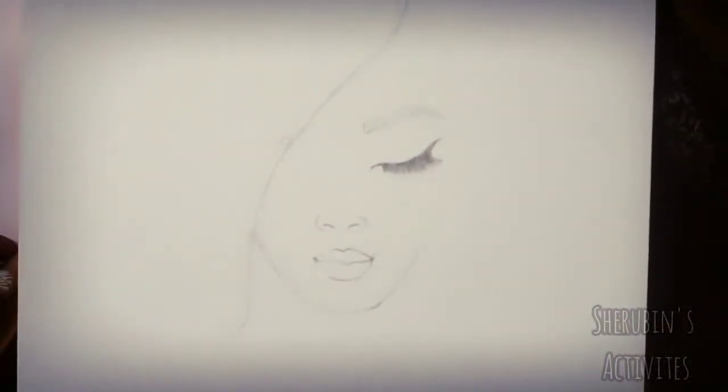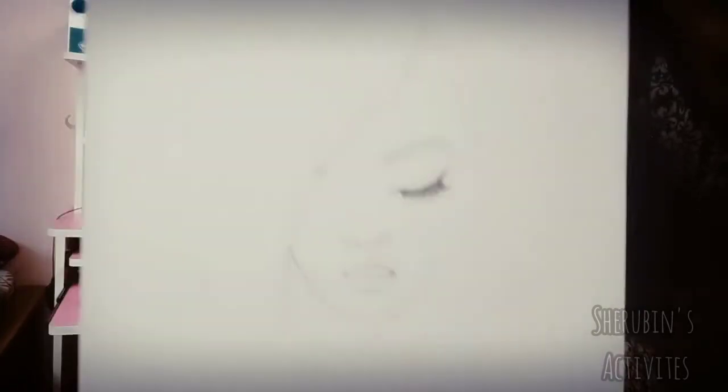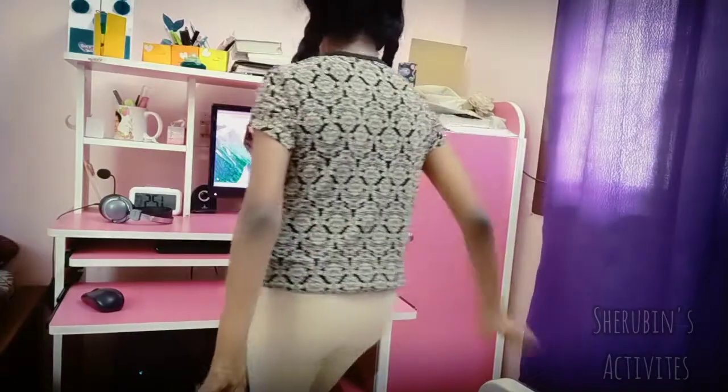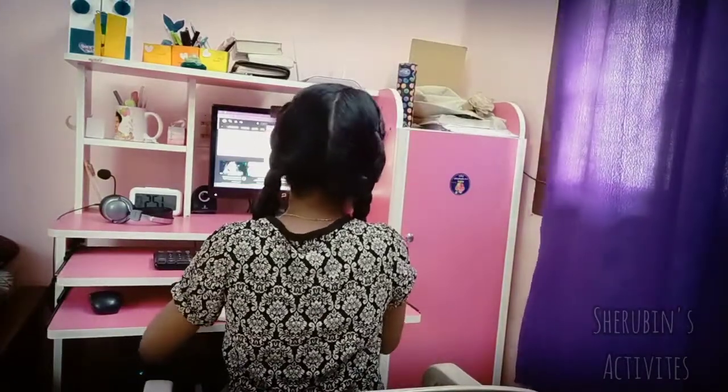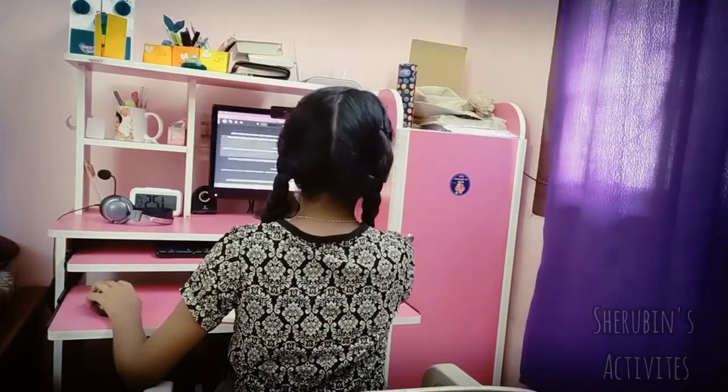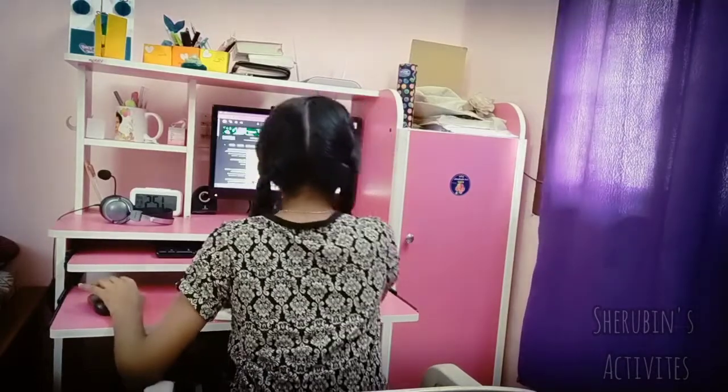Now, I started a drawing yesterday, and today I'm going to be continuing that, so I'll show you what drawing that is. So, this is a drawing that I started yesterday, and today I'm going to complete this. I actually have my computer on. I'm going to watch a tutorial there. Okay, so I've got this tutorial, and now I'm going to draw it on paper.